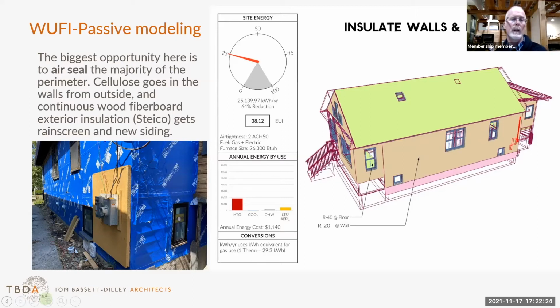That's a wood fiber board. It's a material called Styco. There's also Gutex, and my friend Alan Gibson in Maine is starting with his business partners a U.S. manufacturing of wood fiber board. So that's really exciting. It's a carbon negative material, and so as we start to talk about embodied carbon in the materials we use to retrofit, cellulose, wood fiber board, these are great. So that was the approach to the walls.